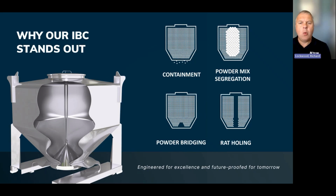Additionally, we have other benefits with all our systems. The containment side: any material transfer from the IBC into the process downstream is contained and dust free, and we can work with different containment levels depending on the material. We can add different pieces of equipment to our IBCs to give higher or lower containment levels as required by the process.